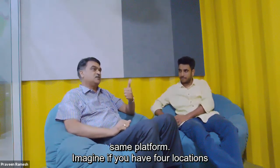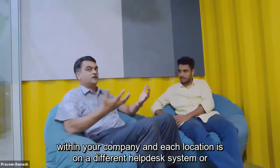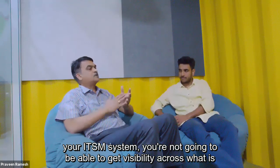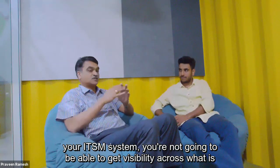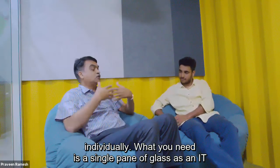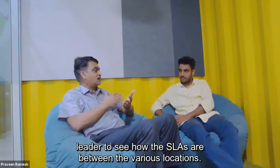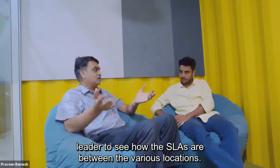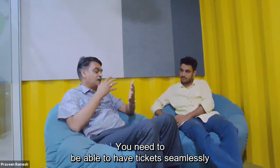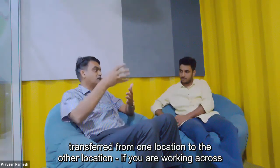Imagine if you have 4 locations within your company and each location is on a different help desk system or ITSM system. You're not going to be able to get visibility across what is happening within those 4 systems unless you log into each of those systems individually. What you need is a single pane of glass as an IT leader to see how the SLAs are between the various locations. You need to be able to have tickets seamlessly transferred from one location to the other.